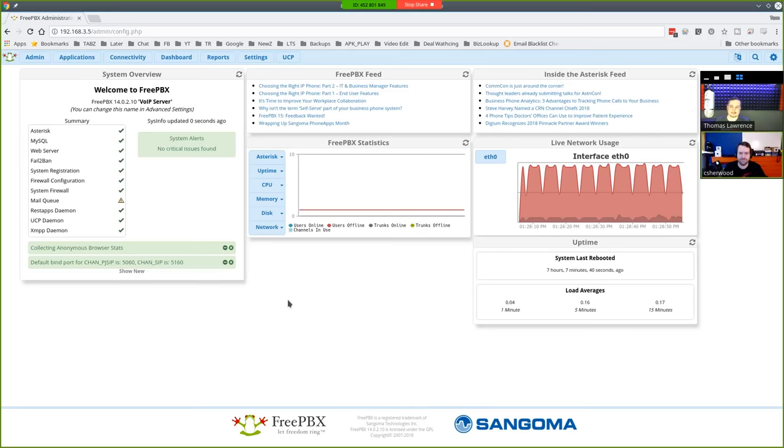Well, let's get right into it then. So you've gone through the wizard, and like I said, the wizard will set up your responsive firewall. It'll set up some of your NAT settings, but I like to go back and double check all of that manually anyway. So let's start with a couple of things. First of all, notice that right below welcome to FreePBX, it says VoIP server. Let's personalize this for you.